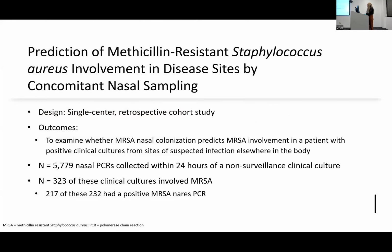And this was a retrospective cohort study. This was conducted at a large metropolitan academic center. It was conducted in an attempt to examine whether MRSA nasal colonization predicts MRSA-positive infections in sites other than just the respiratory tract. So over the 2-year period, there were about 5,700 cases of nasal PCRs collected within a 24-hour time frame of a clinical culture also being collected.